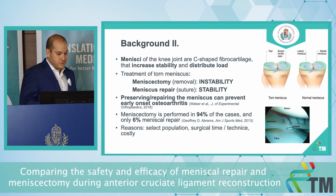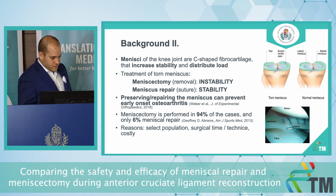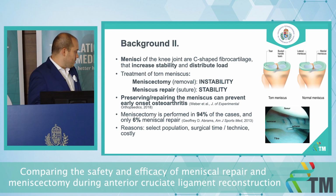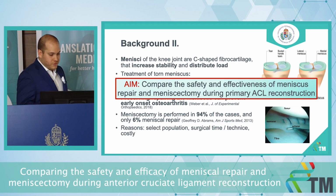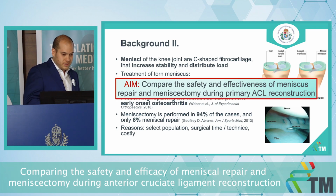And the other surgical option is meniscus repair, which is basically suturing these parts, and this way we can keep stability. It has been shown that preserving or repairing the meniscus can prevent early onset of osteoarthritis, but still, in 94% of the cases, meniscectomy is performed, and in around 6% of the cases there is a meniscal repair. There can be a lot of reasons behind this. So our aim was to compare the safety and effectiveness of these two surgical interventions.